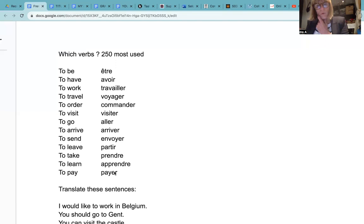I repeat those verbs once more, and now please try to find the verb before I say it. Okay, this is quite hard. You probably will have to listen 2 times to the podcast to be able to, but we will try. The verb to be, être, to have, avoir, to work, travailler, to travel, voyager, to order, commander, to visit, visiter, to go, aller, to arrive, arriver, to send, envoyer, to leave, partir, to take, prendre, to learn, apprendre, to pay, payer.